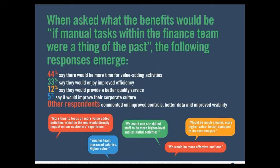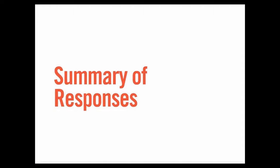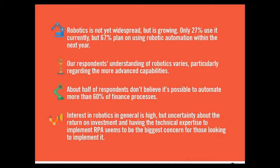Thanks, Neil. I think that's an important point there. So I know we've thrown lots of data and lots of information at you throughout this presentation. So I just want to take a moment to summarize some of our responses before we go into some of our conclusions. So just to wrap up some of the data findings, we identified that robotics is not yet widespread, but it is growing. Again, only 27% of our respondents use it currently, but 67% were planning on using robotic automation within the next year.